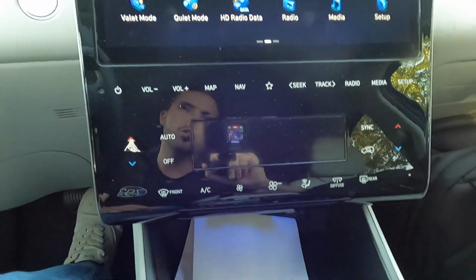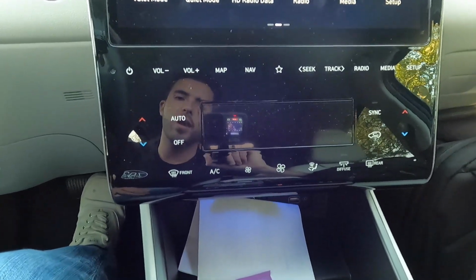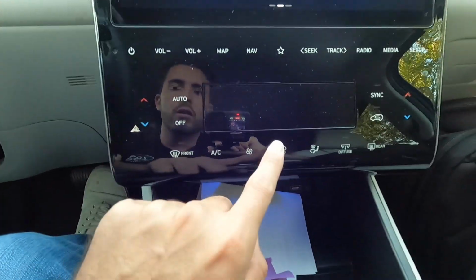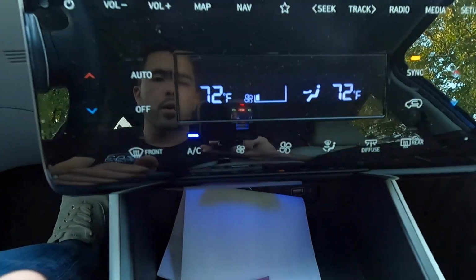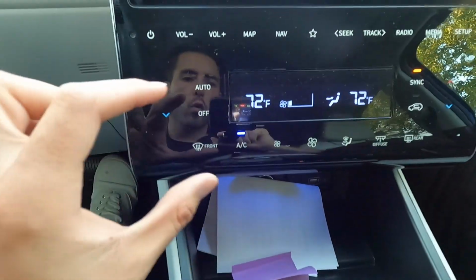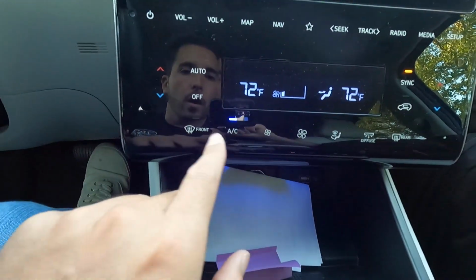Coming down, you do get dual zone climate control, automatic climate control as standard. And this is what your climate control stack looks like when it is on. You can see your temperatures, which way the fan or the air is directed, and so on and so forth. And all of these physical controls down here are for that.